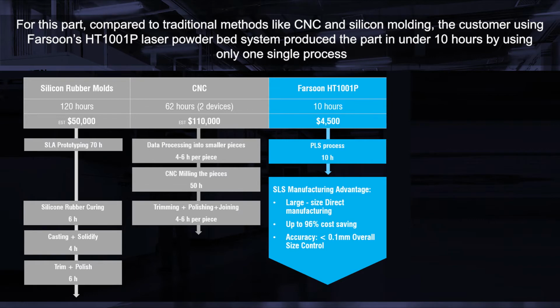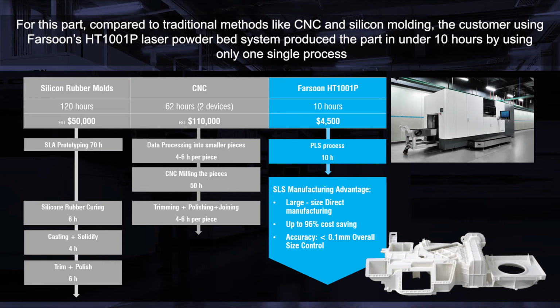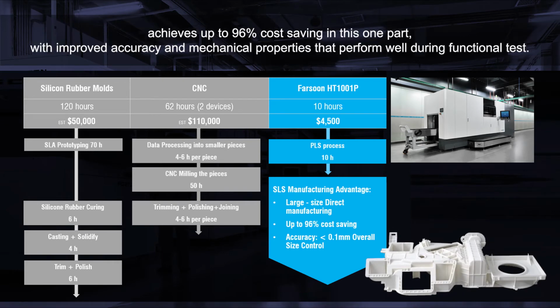For this part, compared to traditional methods like CNC and silicon molding, the customer, using Farsoon's HT1001P laser powder bed system, produced the part in under 10 hours by using only a single process, achieving up to 96% cost savings in this one part alone, with improved accuracy and mechanical properties that perform well during functional tests.